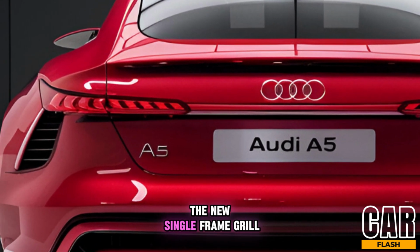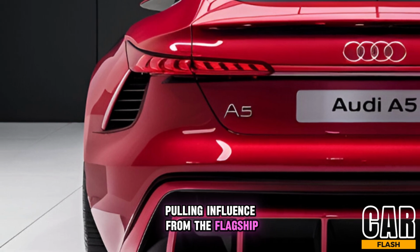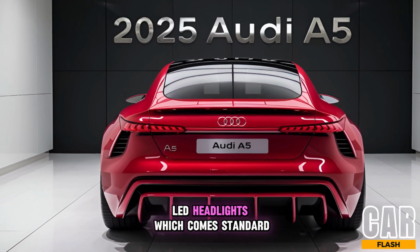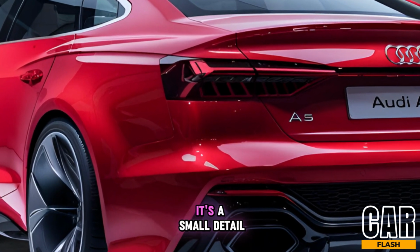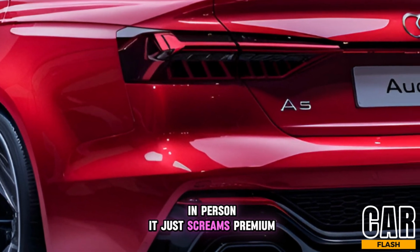The new single-frame grille is wider and flatter, pulling influence from the flagship A7 and RS models. It's now flanked by updated matrix design LED headlights, which come standard, and offer dynamic lighting sequences for both locking and unlocking. It's a small detail, but when you see it in person, it just screams premium.